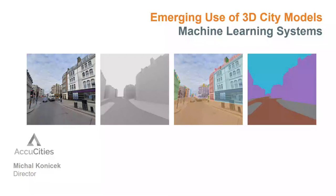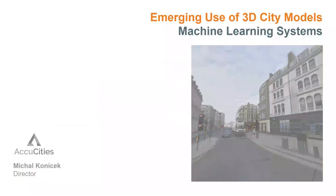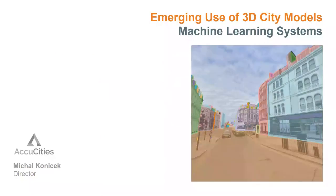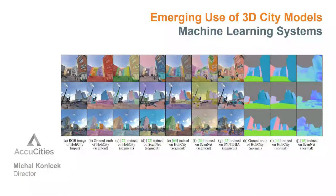So for machine learning systems, most people think that it's all about the algorithms and basically the clever stuff. The algorithms are needed, of course, but feeding computers data that they can learn from is a much bigger part of the job. So this is what researchers from, I forgot which university now, an American university, are working on, and they are making big progress, especially when compared to previous systems. So this is a very new but very fast-growing area of using 3D city models.